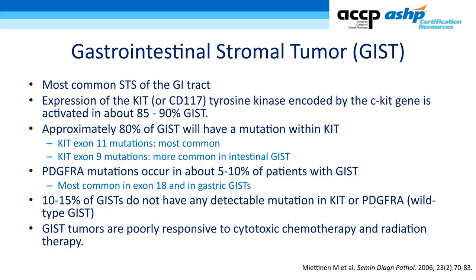So KIT exon 11 mutations are the most commonly observed in GIST tumors. You will find in intestinal GIST exon 9 mutations within KIT. PDGFRA mutations do arise in about 5 to 10% of patients with GIST, and it is fairly common to see it in exon 18 and more specifically in those of the gastric domain.